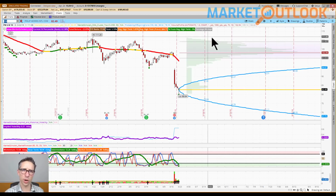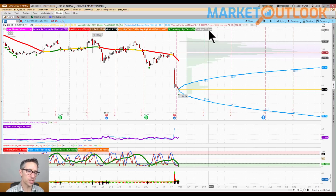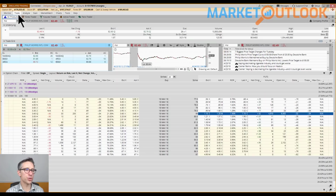And as I mentioned before, since we already had earnings, my little gray chart signal up here at the top says earnings in 86 days. So it's another 3 months until we have to worry about earnings from that perspective. Okay, so with all that out of the way, let's come on over here to the trade tab.